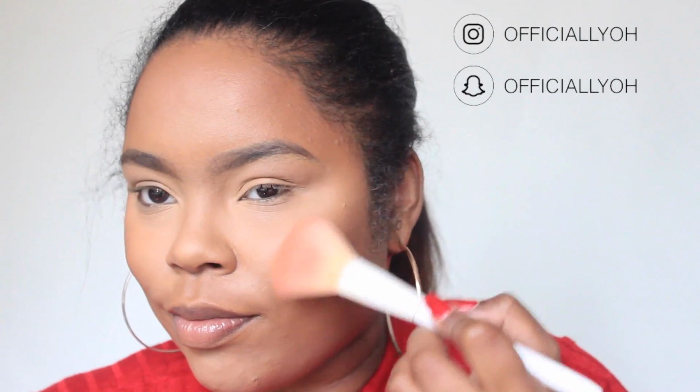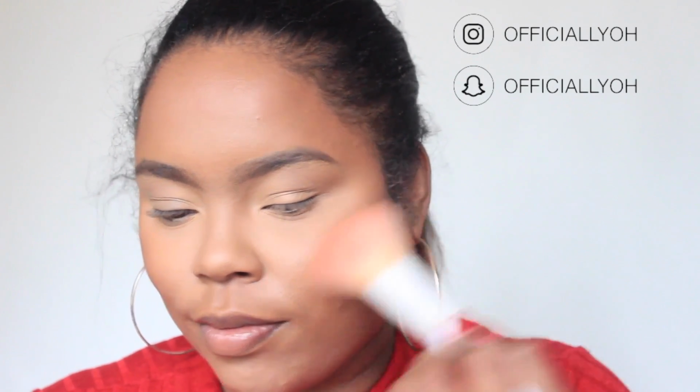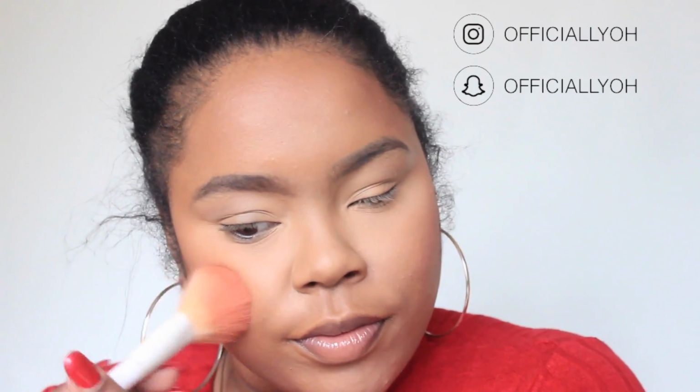Moving on to blush, this is the Nightlife blush in the shade Hotspot. You guys already know how I feel about this blush. It's just a really nice coral color, and I'm just applying that to my cheeks.